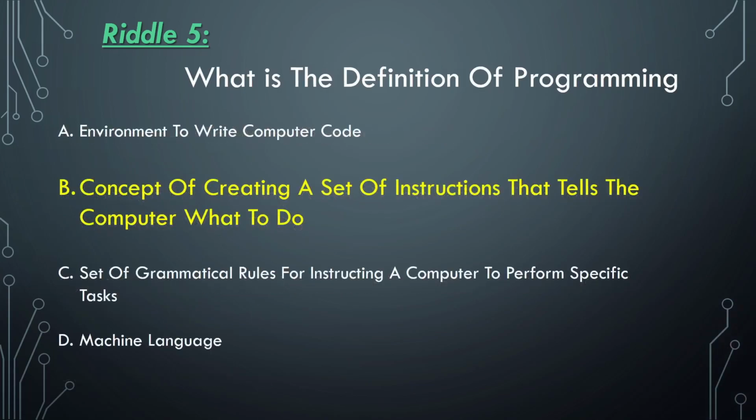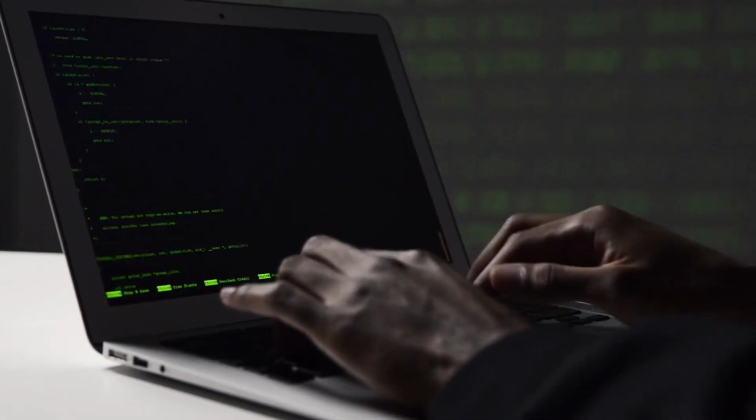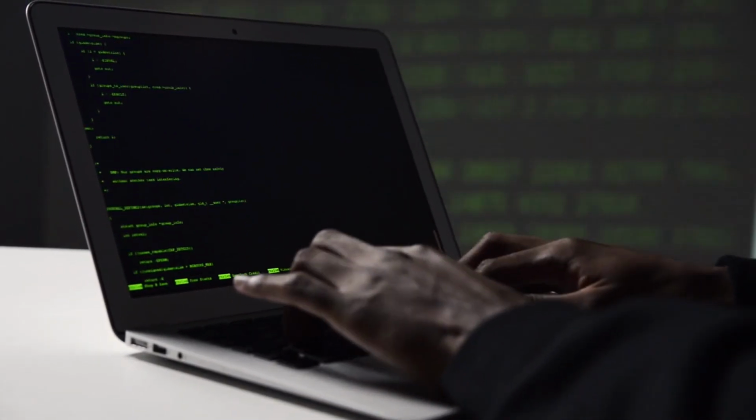Basically, programming is the concept of creating a set of instructions that tells the computer what to do. To better explain it, we all program in our daily lives. When you ask Siri to set an alarm at 6 o'clock, you've programmed Siri, or gave it instructions, to set an alarm at 6 o'clock. It is the same when you write code. You're telling the computer what to do for you.